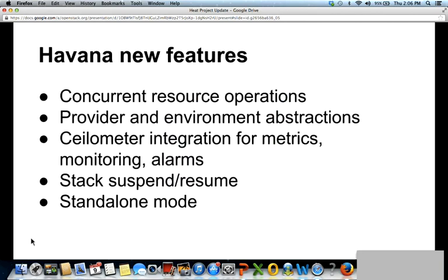So now I'm going to move on to cover some of the features that were in the Havana release. First up, we've got concurrent resource operations. Previously, when you launched a stack, each resource was created serially, even when there was no dependency between any given resource. So for some stacks, it would take a long time to launch a stack. But now, whenever there's no direct dependency between any given resource, the resources are created in parallel. This can have a huge performance improvement for some stacks.